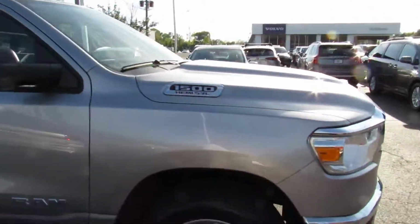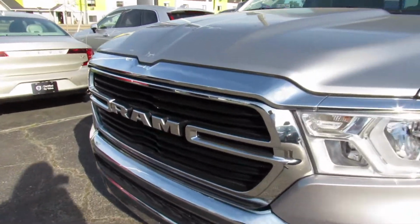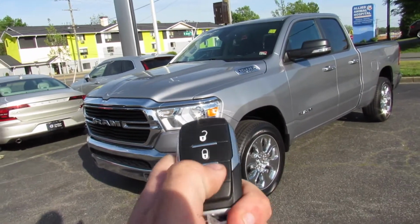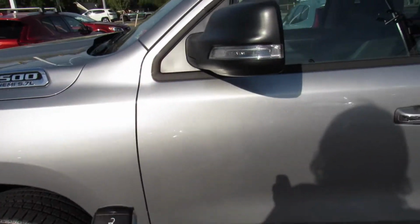It's, again, your 1500 badge. And then up front, halogen headlights, fog lights down below, and then your Ram badge in the grille. It is equipped with remote start, just make sure it's locked. Press twice, and just like that, it will start up.